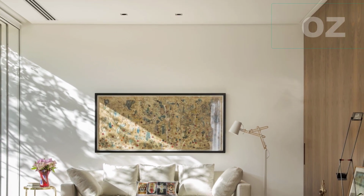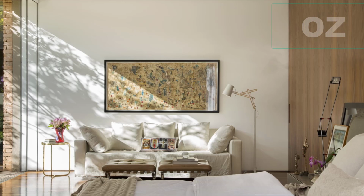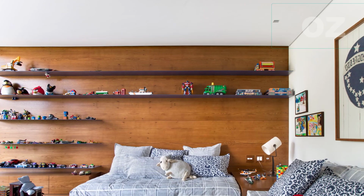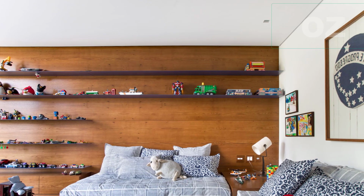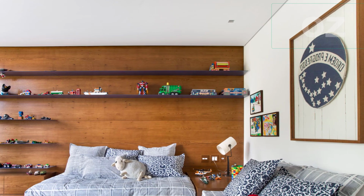We blurred the lines between inside and outside. Large windows bathe the house in natural light and eliminate the feeling of separate spaces. Whether we're cooking in the kitchen, playing games in the living room, or relaxing by the pool, we're always connected.